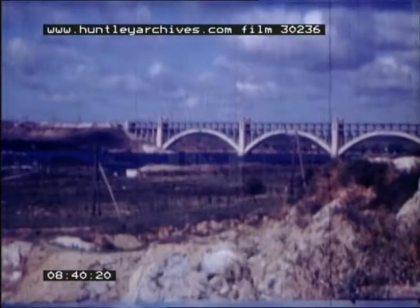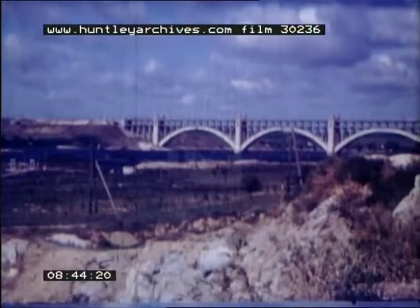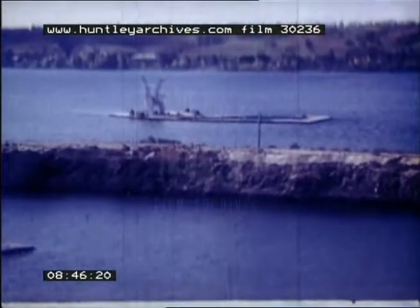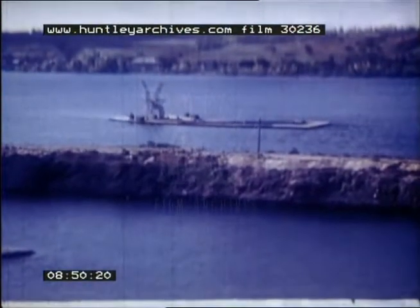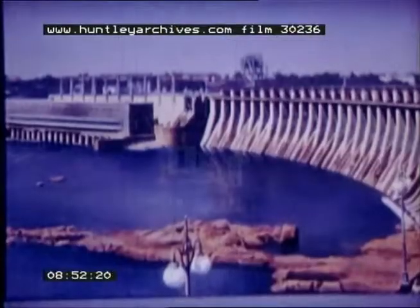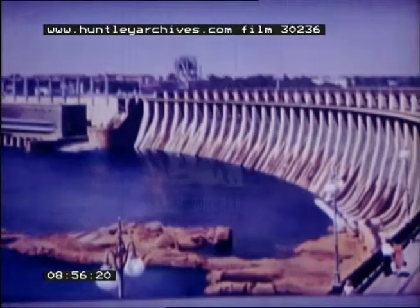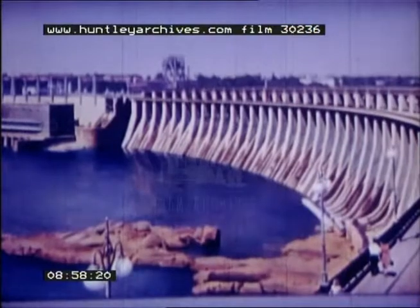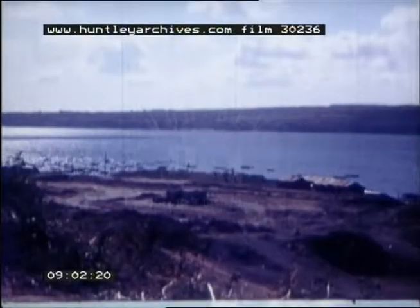The great rivers of Russia, such as the Dnieper, are used not only for transport, but for irrigation and hydroelectric power as well. One of the earliest achievements of the communist regime was the building of the Dnieper Dam in 1938. It provides electricity for a great part of the southern industrial region.